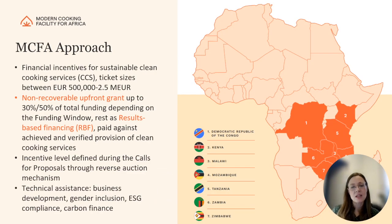MCFA's approach is really focused on incentivizing the private sector to sell so-called clean cooking services to their customers. Our investees can be located in now 7 project countries, including the DRC, Kenya, Malawi, Mozambique, Tanzania, Zambia, and Zimbabwe. Our ticket sizes vary between 500,000 and 2.5 million euros.